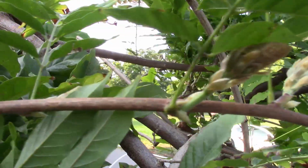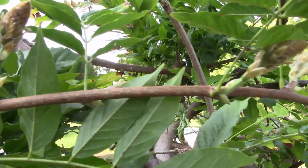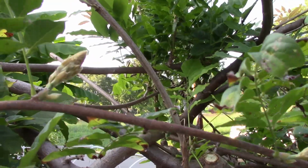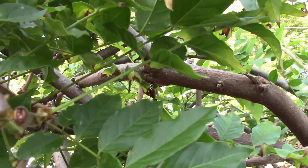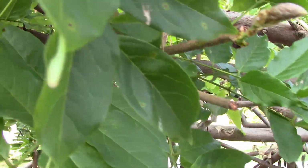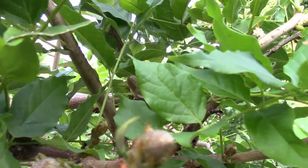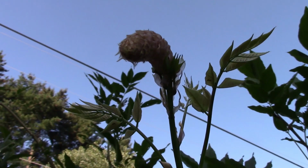But I have found that when I trim it severely, it doesn't matter what time of year, obviously in the winter it doesn't, but when I trim it severely, it tries to bloom again. And that is what it is doing. That's not the reason that I trimmed it. I trimmed it because it was becoming a monster that was going to try to come in the house if I didn't get a handle on it. But a side effect of trimming seems to be that it will bloom again, even in late summer like this.